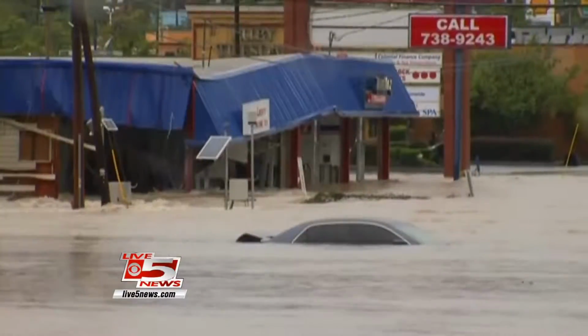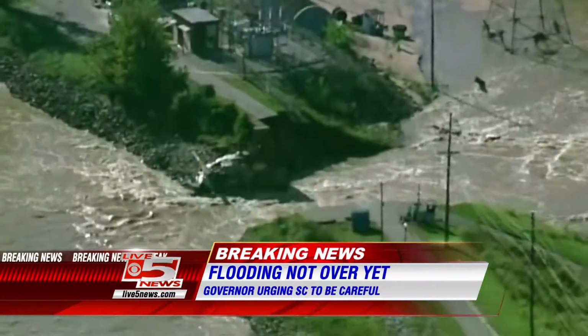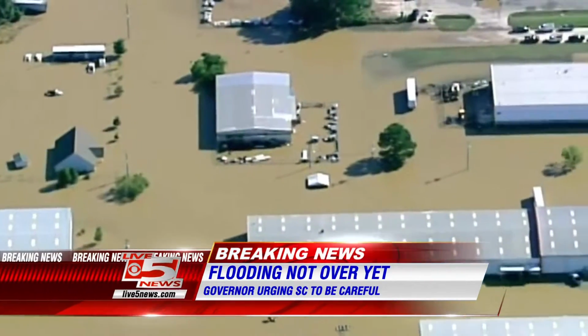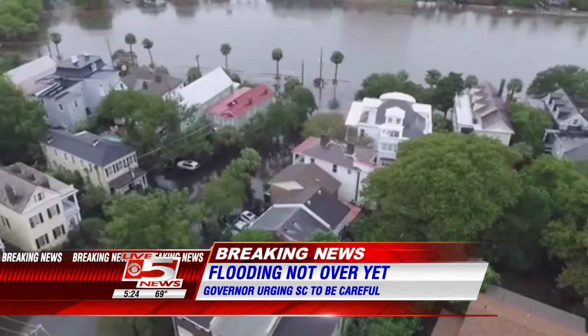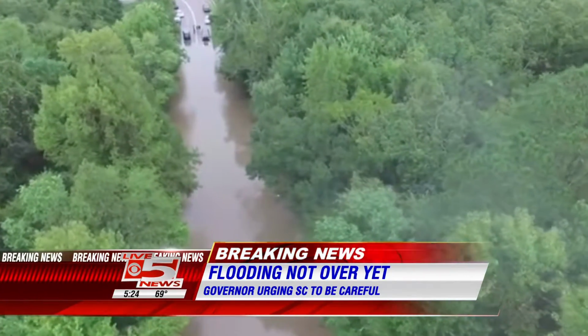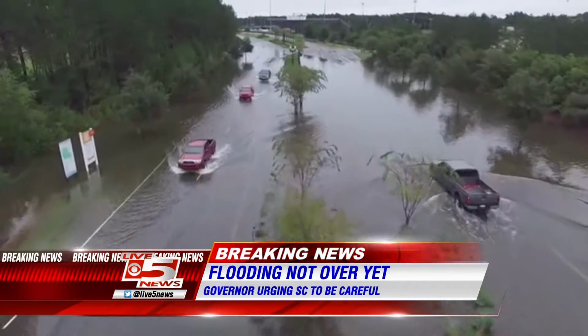Just because there is no rain and just because the sun is out, we are now looking at downstream waters and other areas that are going to be affected. Right now, Governor Haley is urging people, especially in the Midlands, to remain cautious and vigilant over the next 36 to 48 hours after the massive flooding which hit our state in the past few days. It continues to cause major problems.